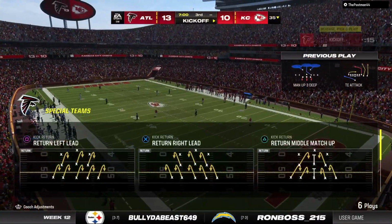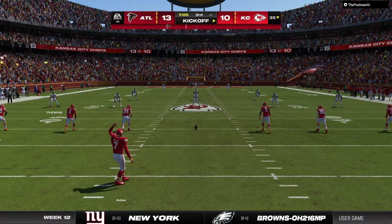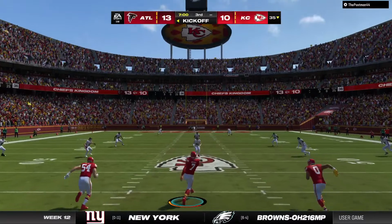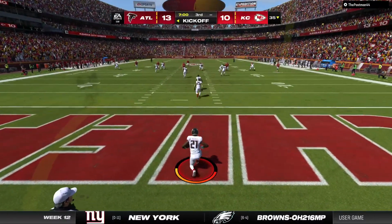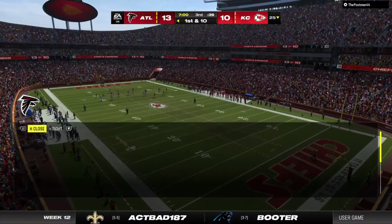And we welcome you back live now inside the booth alongside Charles Davis. I'm Brandon Gunn, set and ready to rock for the third quarter. The Falcons are back to receive. They've got the lead, and they'll get this football as the second half gets underway. This will not be returned, so the second half begins with a touchback.